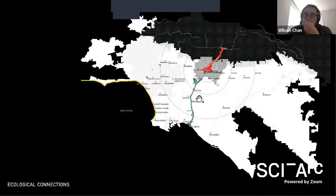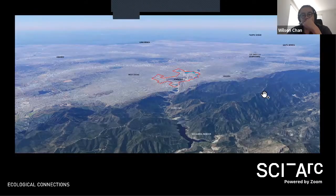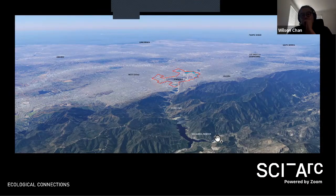The site has some really interesting ecological connections as well. We can see this green belt being built directly from the top, where the reservoirs are, connecting with the San Gabriel River and ending at Seal Beach on the Pacific Ocean. We can see this in the aerial photo as well, where the reservoirs are. They're experiencing some drought, but it shows how our site directly connects to Seal Beach and Long Beach in that direction.